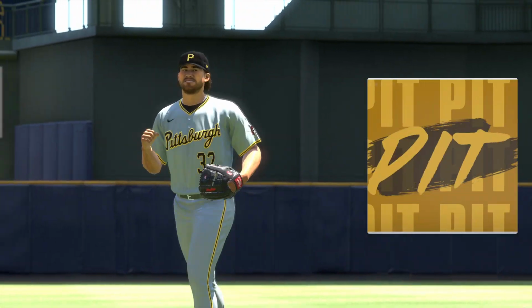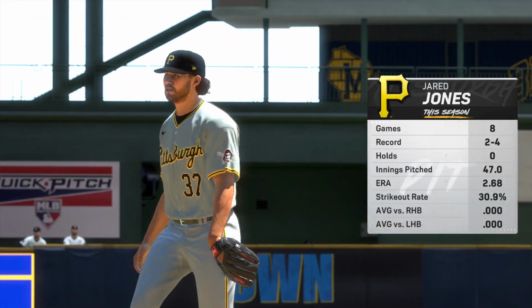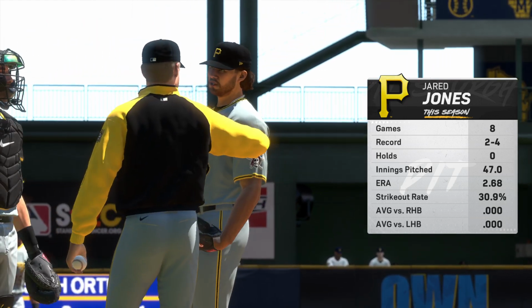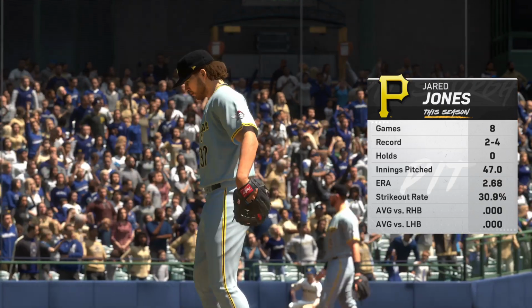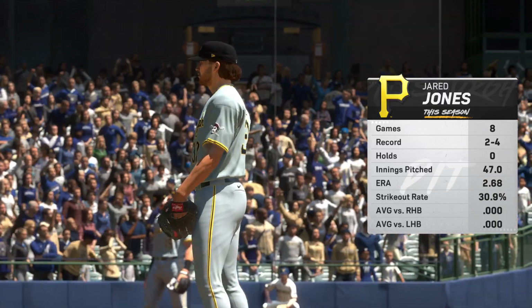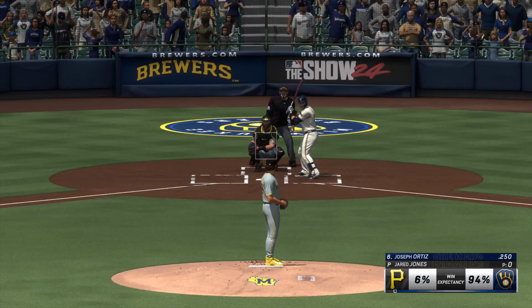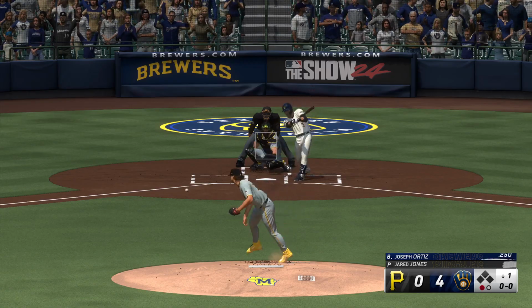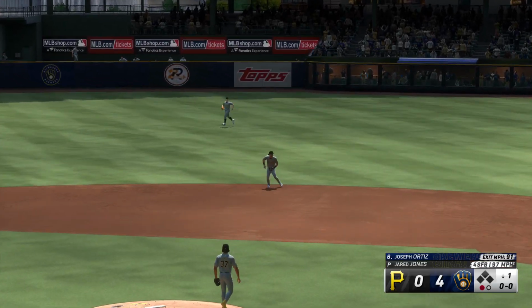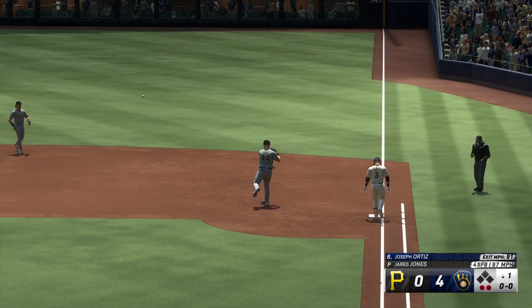Jared Jones gets handed the rock out of the pen. Should be a good first matchup for him here. He's been doing a great job against right-handed bats so far this season. They've had a lot of trouble squaring him up. One down. Joseph Ortiz up now for the Brewers. Ripped on the ground a second. The throw to first. Got the out.